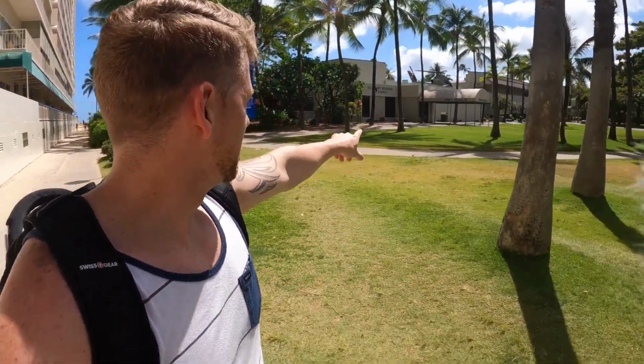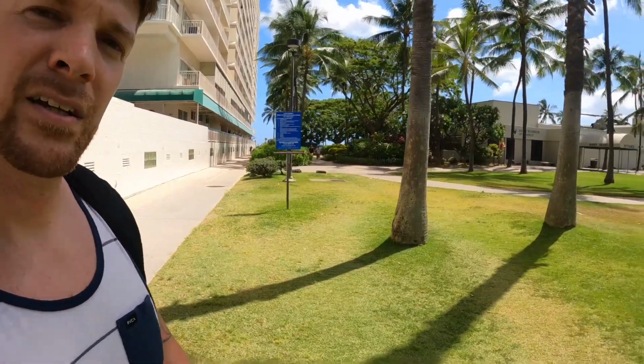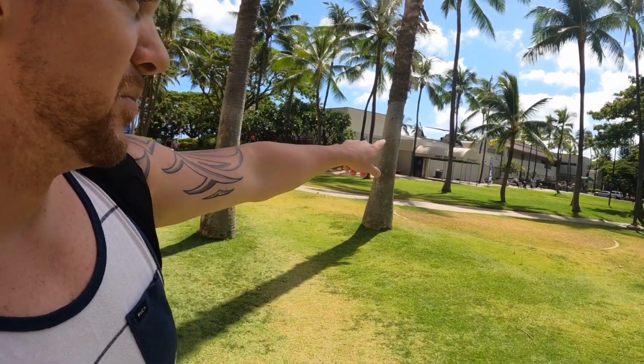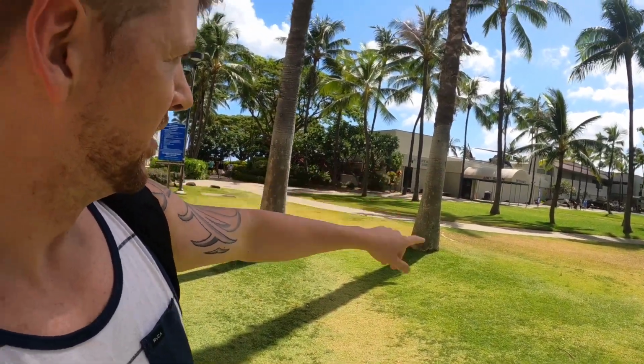Now we got the U.S. Army Museum of Hawaii right there behind me. Pretty cool. I got some tanks and cannons out front, some old school stuff, but there we go, U.S. Army Hawaii Museum. And again, we are just cruising through. We are gonna come up to the parking lot that is pretty much dedicated to military, the Fort DeRussy parking lot. We're gonna make a right, and we're gonna keep walking down.